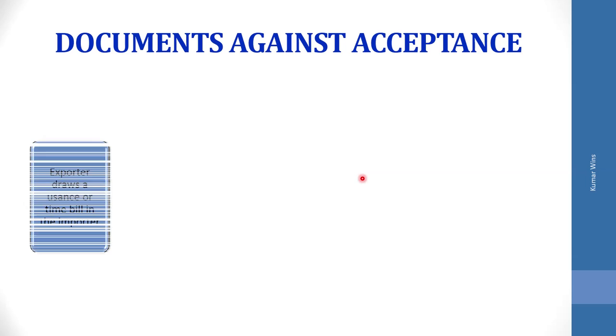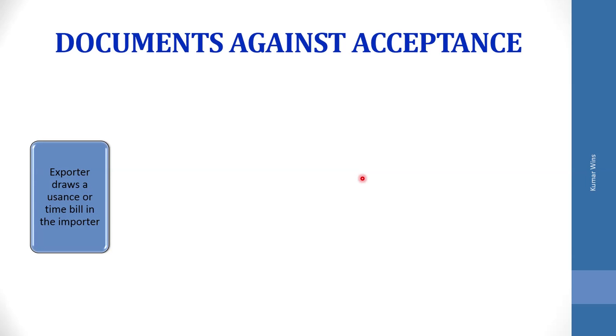Now coming to the second method of documentary credit, that is documents against acceptance. In this method, the exporter draws a usance or time bill. Usance is nothing but you buy some time to make the payment. So the exporter draws a usance or time bill in the name of importer. If you look at the dictionary definition of usance, you will find it as the time allowed for the payment of foreign bills of exchange according to law or commercial practice.